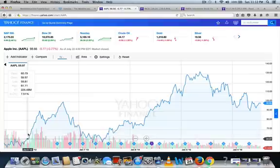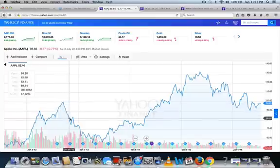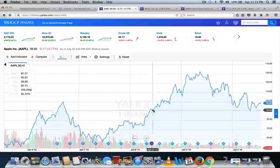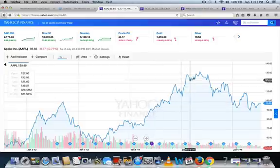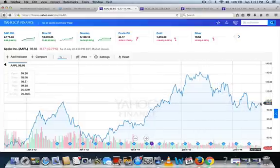So this is a 5-year chart of a company called Apple. Most of you know, ticker symbol AAPL. And notice that the stock is not going straight up. It has some volatilities. That basically means some highs and some lows, and it has a tendency to go down and then rise. Now, most of my students don't like this picture for their long-term investing.